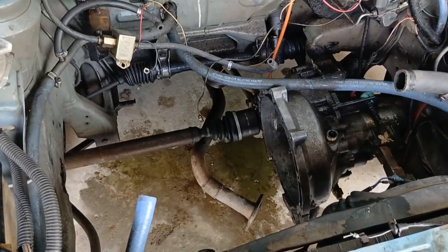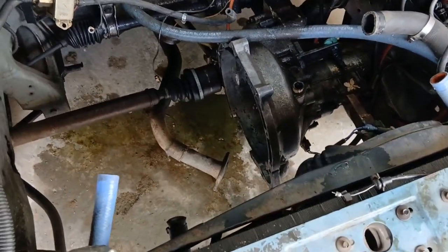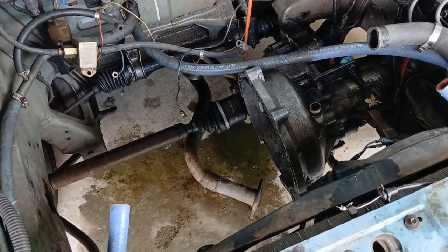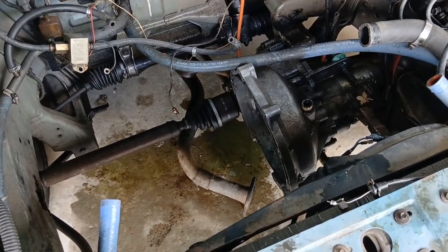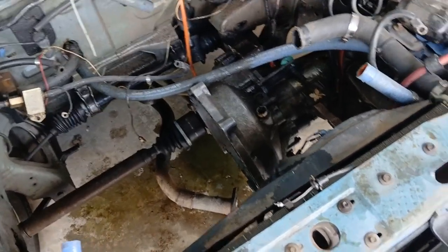So today, we took the engine out. That was a little bit of a chore, but it goes as quick as it always does for me, roughly an hour's time. If I were to clean up a couple of these coolant lines, I could greatly improve that time. But all in all, I've got zero complaints.